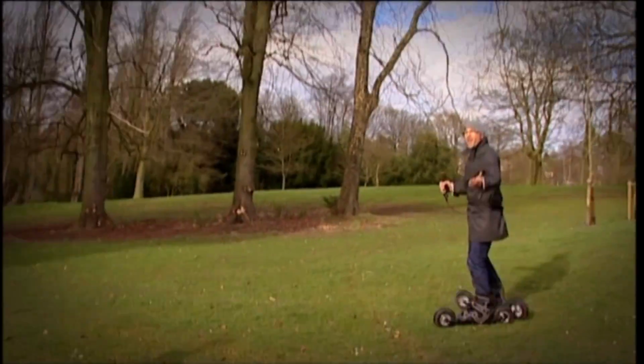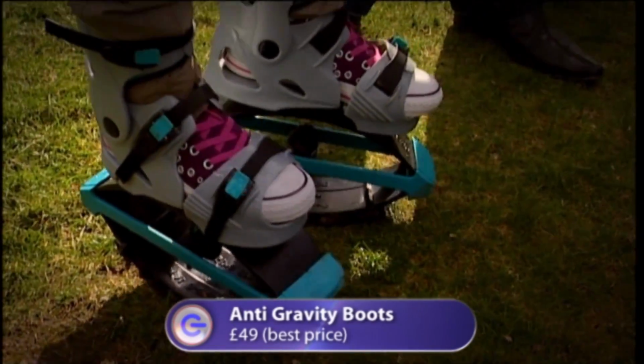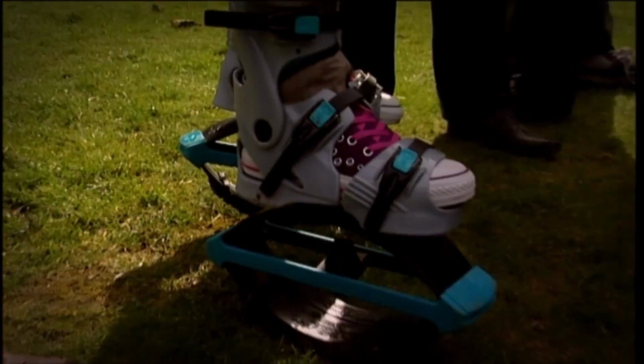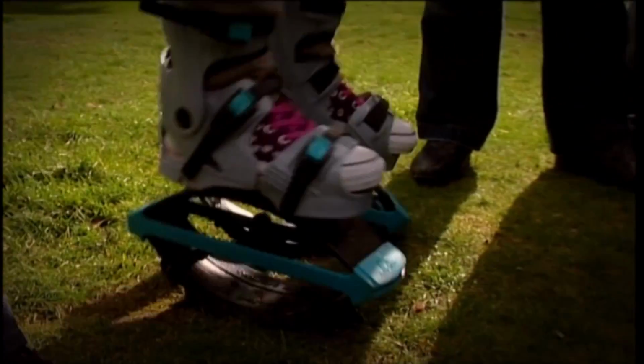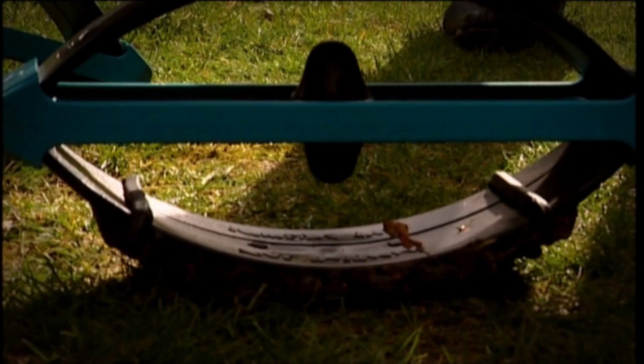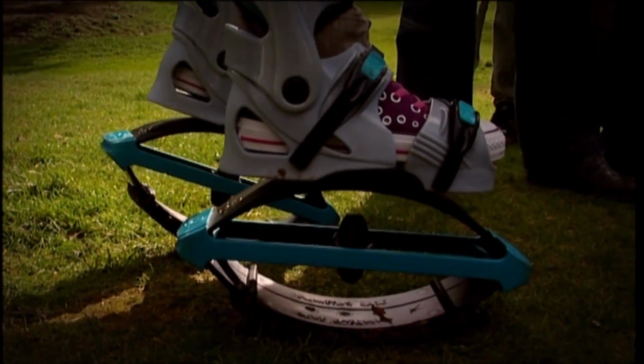That was all right. Right, chaps, prepare for a little bit of bounceability with these anti-gravity boots. Like Jason's skates, you can keep your trainers on, you put them into this sort of ski boot contraption, and you're off. You can start bouncing. The reason why you can is because underneath you've got this high-impact rubber T-spring that not only takes the impact on your joints while you're bouncing, but it also turns your downward energy into bounceability.